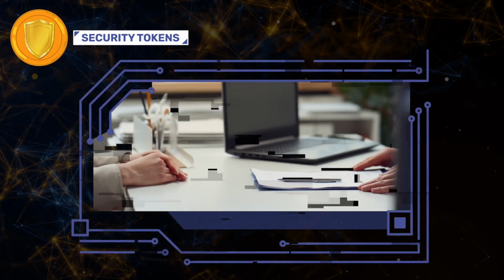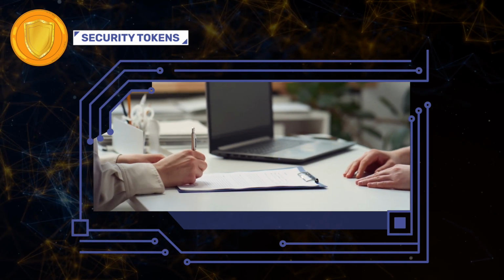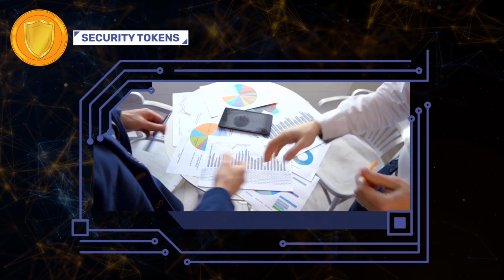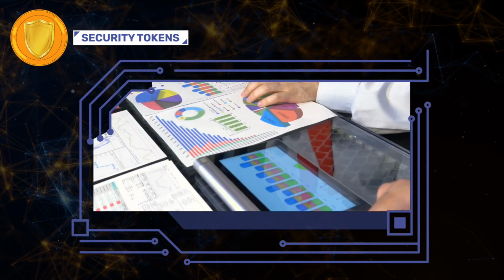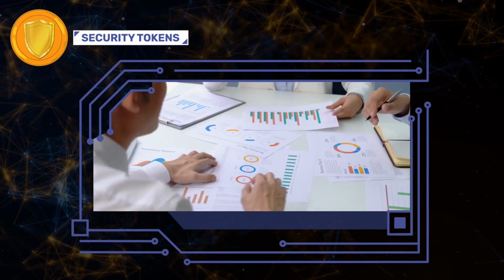Security tokens are similar to traditional investments such as stocks or bonds because they are regulated by security laws, and issuers must comply with their specific legal requirements. This includes registering with regulatory bodies and providing ongoing reporting to investors. It's not as strict as it is with the stock market, but you still need to have that ongoing correspondence with investors. The aim of these regulations is to protect investors and ensure that they receive accurate and transparent information about that investment opportunity.